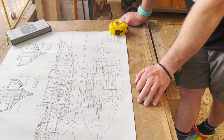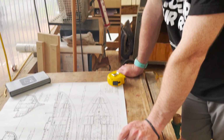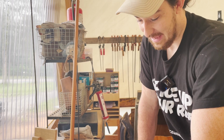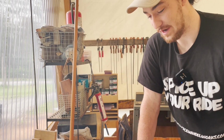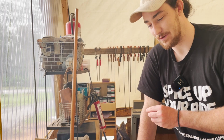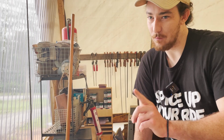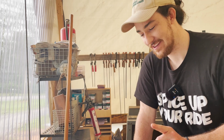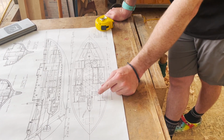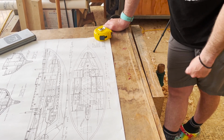The chart table right here is probably more important in an era where you're mostly navigating by chart, before we had GPS and modern navigation. When I first sailed a long voyage, it was on an Atkin design, and all we had was a GPS that read lat-long, and we would basically prick the chart with our lat-long every hour, which is barely one step above celestial. You didn't have to find your position with the sextant, but you still had to use the charts for all of your navigation. Previously, you would literally stand in the companionway and look down at the chart and refresh yourself on where you're headed.